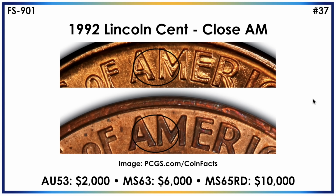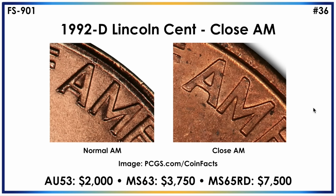After that, our next coin is going to be the Close AM 1992 Lincoln cent. In 1992, most of the coins were supposed to have the wide AM, but some of the coins, which were made, I believe, for proof dies, had the A and the M much closer to touching, and those start around $2,000 or $1,000 for some worse condition items and range up to about $10,000. So pretty great. And number 36 is its close cousin, the 1992-D Close AM. On the left, normal AM, but here's the closer touching A and M coin, and it's going to be similarly valuable, a similar amount of money compared to the last one.